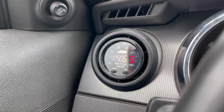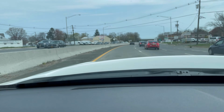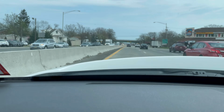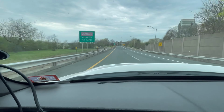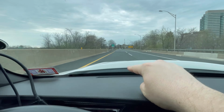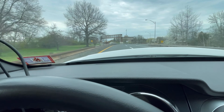And in other things, my wideband is having ground connectivity issues, so it likes to lag a little bit with revs and pulls. So I need to get that squared away on the next part of my journey. On the list of things to do for this car, I'm gonna have to get the shocks adjusted, because when you turn the wheel, it makes clunking sounds.